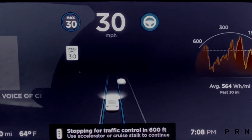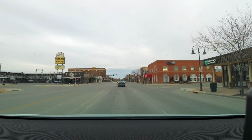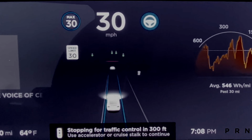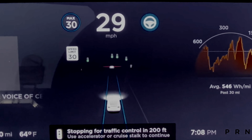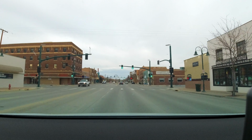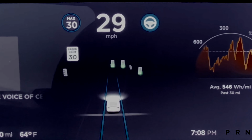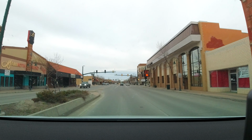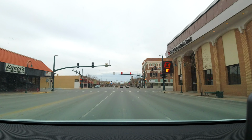I guess I should go through some stop signs. Or not go through some stop signs, but go to some stop signs. All right. So it's going to be stopping for the traffic control here in 400 feet, even though it's green, unless I pull the stalk. I'm going to pull it, and it's going to go through the light while it's still green. The next one, we might hit it. Yep. So it's going to stop in 100 feet.